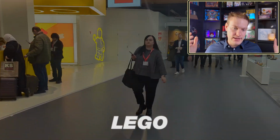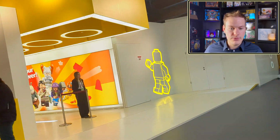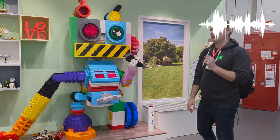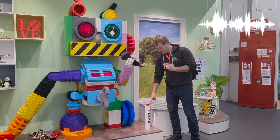Here you can see the big Lego booth, and there's nothing to see, I'm afraid. There's nothing to see. All right, guys, we're at the Lego booth, if you can call it a booth. This is like a hall in itself. And there's this little push button. Let's push it.